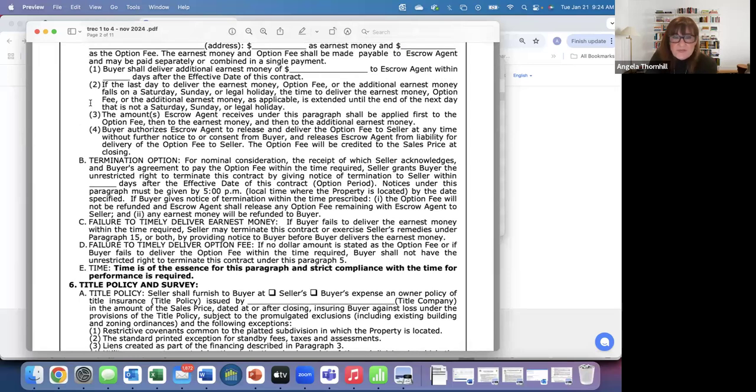And it says 5 p.m. Now it doesn't matter with the option fee if it's on a Sunday or a legal holiday. It's just the delivery of the funds, because that's to the title company, which is a business entity. So if you have an option that expires at 5 p.m. on a Sunday or on Christmas Day, that's when it expires. So it is key that you terminate it by that time.